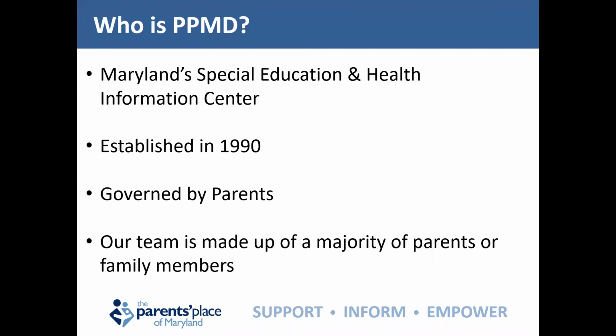I think one of the pieces that also makes us kind of unique, but I am a little biased about Parents Place of Maryland, is that we are the only statewide organization that does all disabilities and all children with special health care needs. And so that really makes it a one-stop. So when families call here, reach out to us via our website or email, or in a training, we serve all disabilities and all special health care needs. So I think that makes us pretty unique and hopefully a good resource for families and for professionals as well.